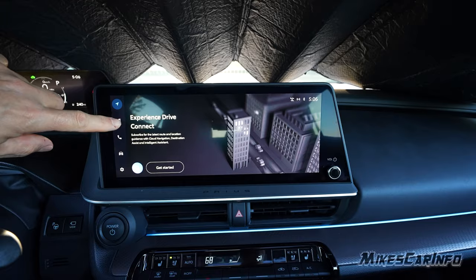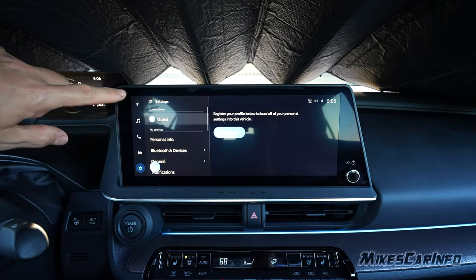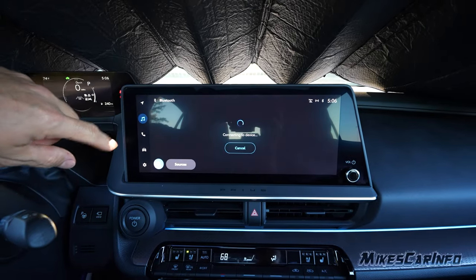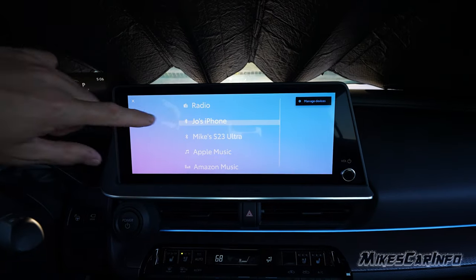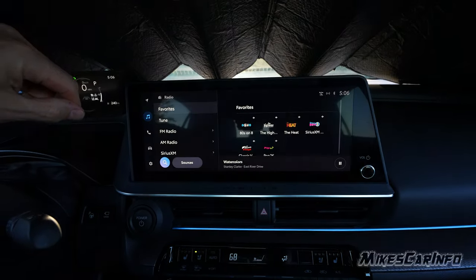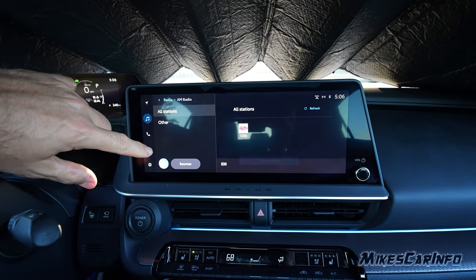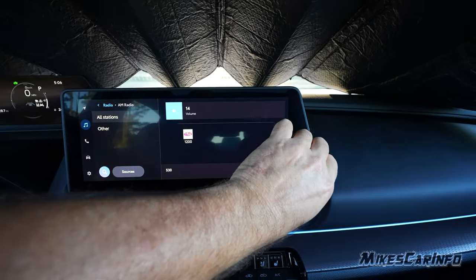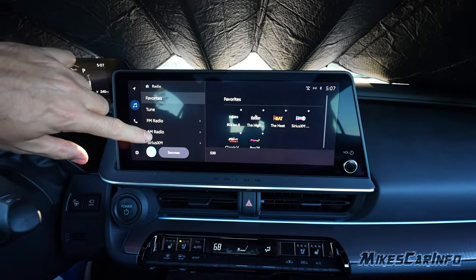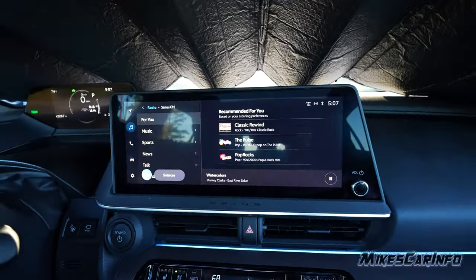All right, so the next one here, you see these icons? You can quickly go through. The navigation would be there. This would be whatever audio is playing. So you have radio, my cell phone here, Apple Music, Amazon Music. Let's go to the radio so you can see what it looks like. You have different tiles there. You can tune directly. You have AM, FM. Turn the volume down here. There are different sources here that you can choose. Then let's go to satellite radio. I can narrow it down, because satellite radio has a lot of different channels, so you have to narrow it down.